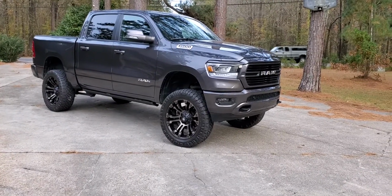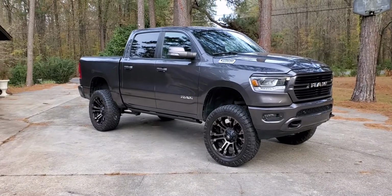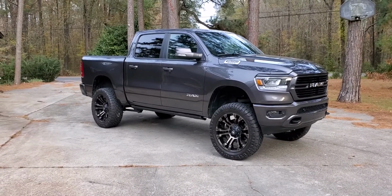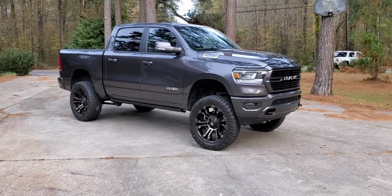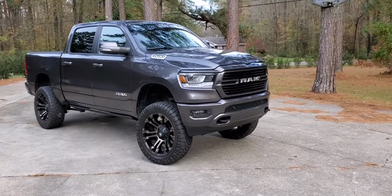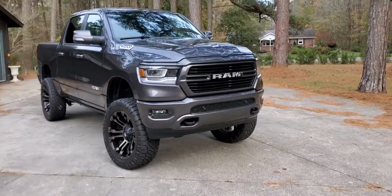It's also got the AMP Research power running boards, which if you have a lifted truck and you don't have those power running boards, get yourself a set because they will change your life. I love those things. It's also got the BedFlip MX4 bed cover, a spray-in bed liner, and a Borla S-type exhaust. And it's got a Pulsar tuner in it as well.